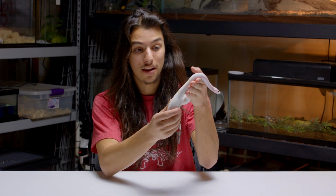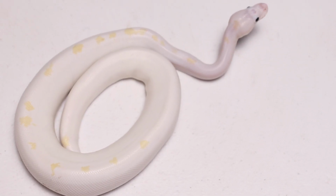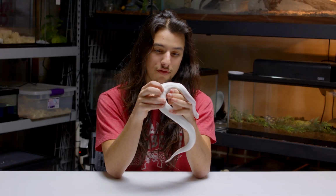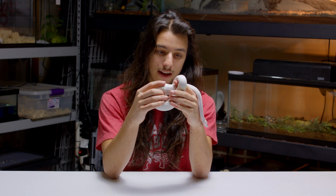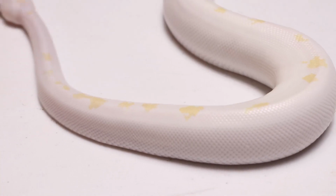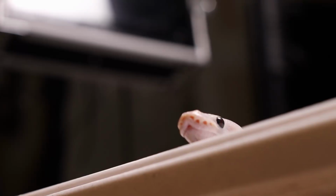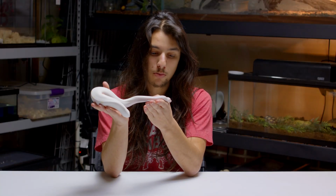The super fireball python, this guy has got little yellow patches down his back at seemingly randomized locations, which is pretty cool. It's a very, very light yellow. You can almost barely see it unless you're looking for it. It's kind of like a popcorn butter yellow or something. It's really pretty. And then of course he's got those gorgeous, dark black eyes, which are really stunning.